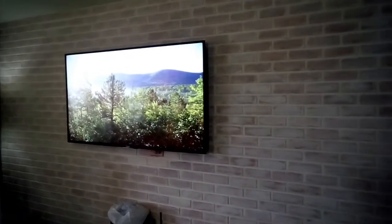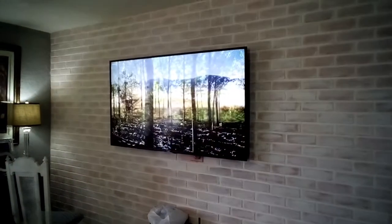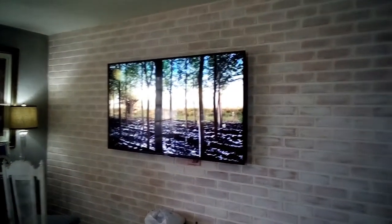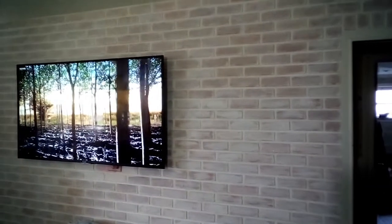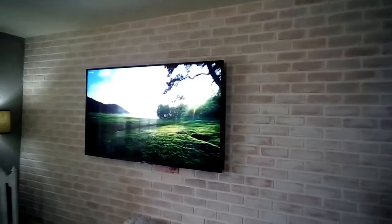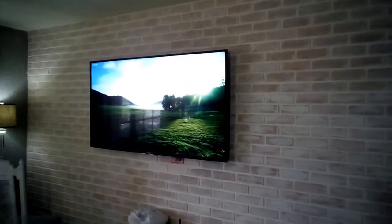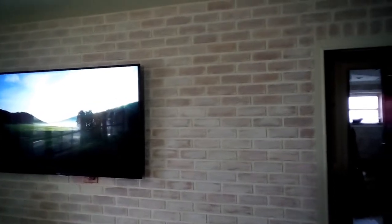All right, guys, so far this is how it looks with the whitewash. I am loving it. It looks so pretty. What I am going to do is look to see where it needs some touch up and then go over it a little bit. I am so in love with it now. Look how pretty it is.